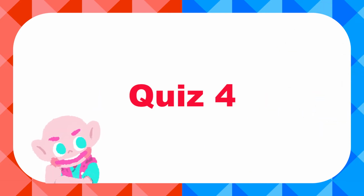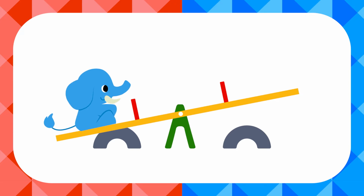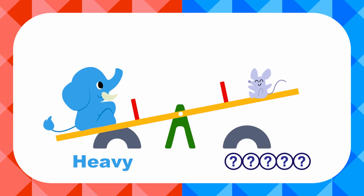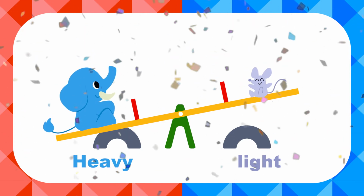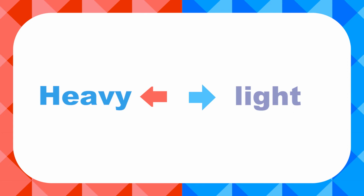Quiz 4. Elephant and rat. Elephant is heavier than rat. What's the opposite word of heavy? Clue. It's a 5-letter word. The answer is light. The opposite of heavy is light.